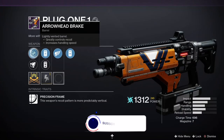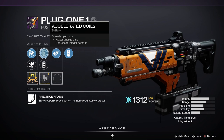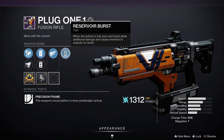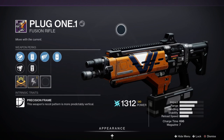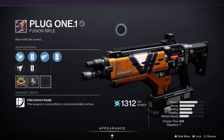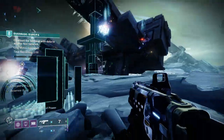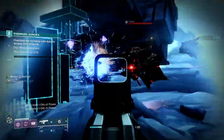Well, the PLUG ONE is a legendary energy fusion rifle with a precision frame, meaning the weapon's recoil pattern is much more predictably vertical. Looking at the stats, we got 80 for impact, 62 for range, 54 for stability, 42 for handling, 38 for reload speed. It's got a charge time of 740 with 6 in the magazine.